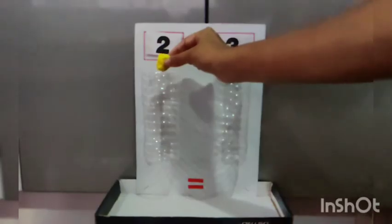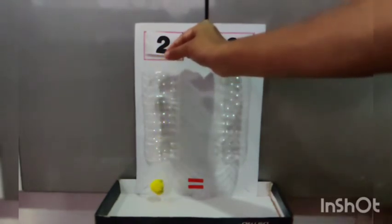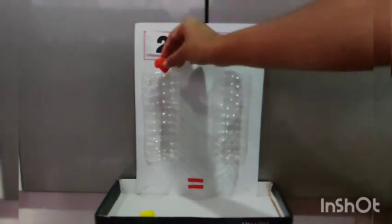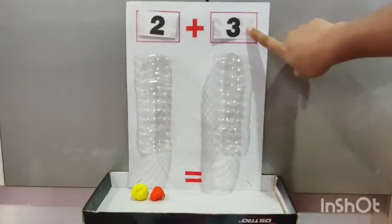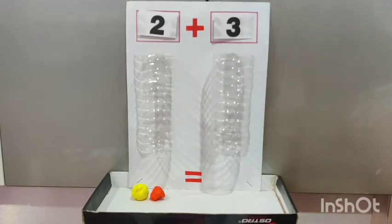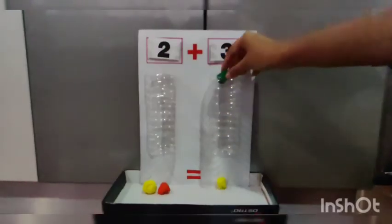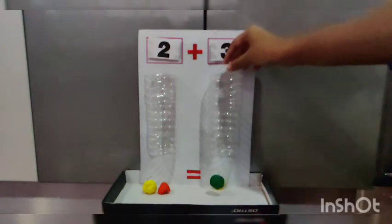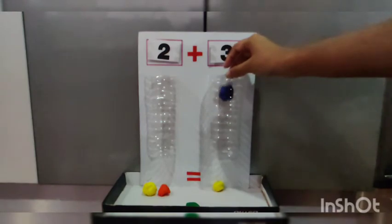Let us drop 2 balls in the first pipe. 1 and 2. Now we will drop 3 balls in the second pipe. 1, 2 and 3.